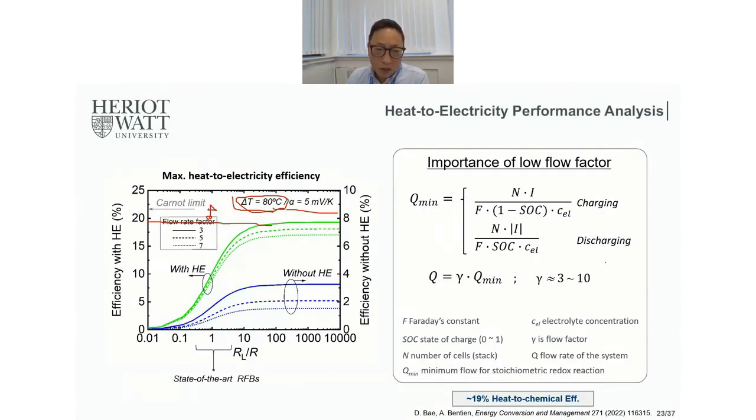So the important message here: if we use a poor heat exchanger, the HE stands for the heat exchanger, then we can only have between 2 to 3%. And the other important and interesting feature is that, depending on the flow rate factor, our achievable maximum efficiency varies significantly. So if the flow rate factor, shortly flow factor, increases, then of course the obtainable conversion efficiency significantly drops.